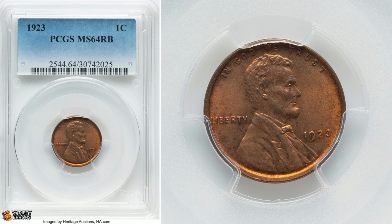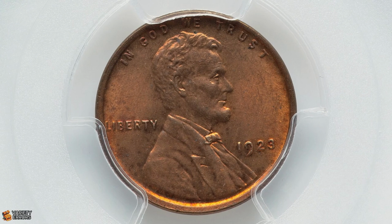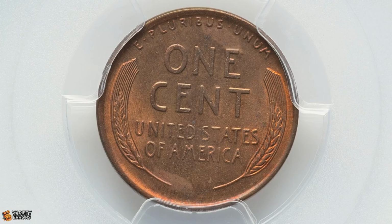It's a good strike, it's solid fields, warm red-brown color. In many ways, this is that entry point for collectors who want an original, unaltered 1923 mint state Lincoln cent without paying the registry prices. The coin has decent cartwheel luster to it. It's really beautiful. It goes from the center to an outward rim color of a nice modest red.